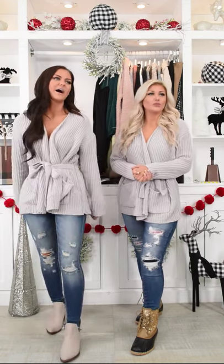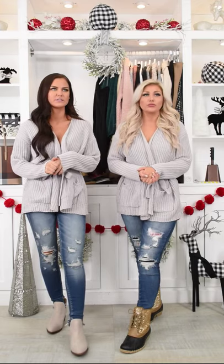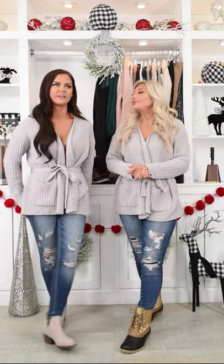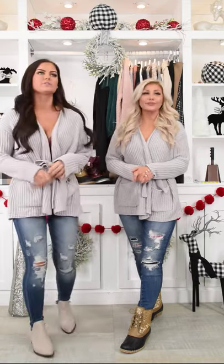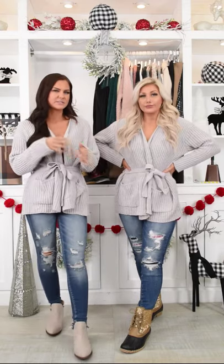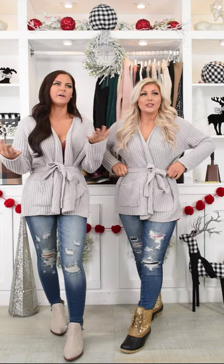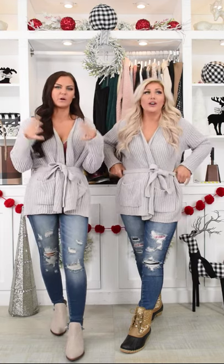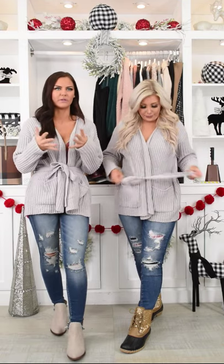I love this though. I'm wearing a size small, would definitely size up in this one. The small is fine on me, I just want more length in it. If you're not a big fan of longer fitting or oversized cardigans, then this one's perfect because it is a more true to size cardigan, but I just prefer a lot more fluff and length. Same. Just more. Large is going to be so comfortable in this. Oh, totally. I just want more of all of it.